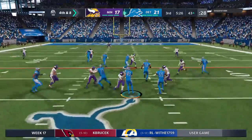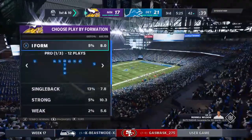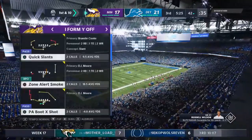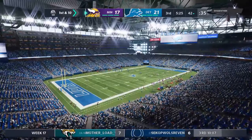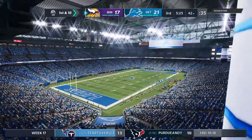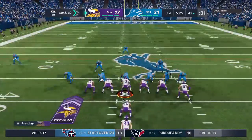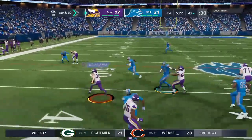And look at this, it's a fake. Really stopped well short of the first down marker, and it's a turnover on downs. A little trickeration there, but it doesn't fool them. And the Vikings defense is going to get the football back. Here are the Vikings now to start their next drive. Their defense just came up with a stop right out of the locker room, and now can the offense take advantage?